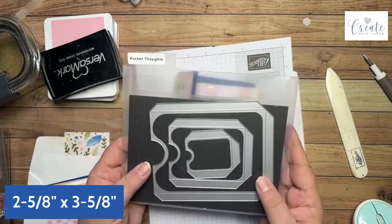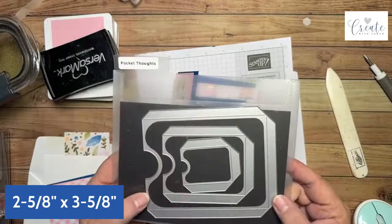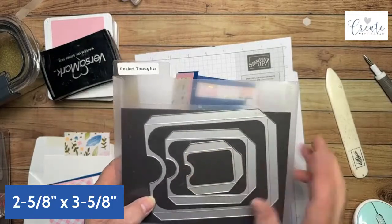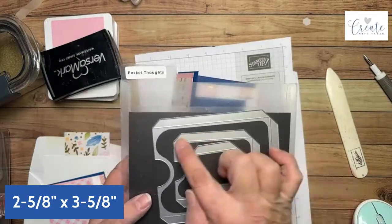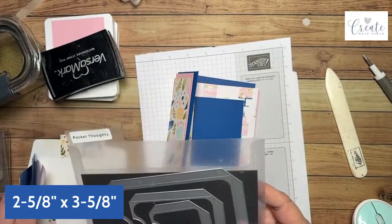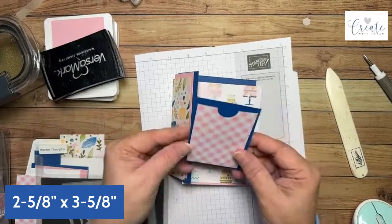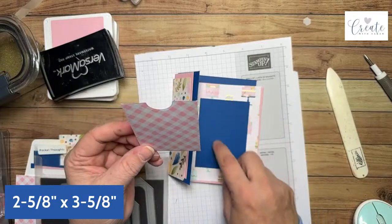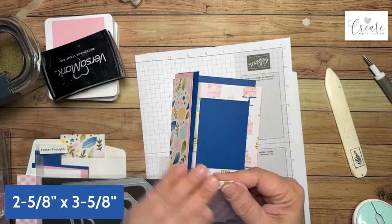So the last couple of lives that I've had, I used this large Pocket Thoughts die, and we made our hot cocoa holder. Last week we used this tiniest one, and we made that little gift bag that held the Hershey Nuggets. Today we're going to be using the middle one, and what I did was I ended up cutting that out, and it's actually going to be a gift card holder where we can put a gift card inside of there. Now you're going to get to vote if you want that to be the gingham, or this folds this way too.